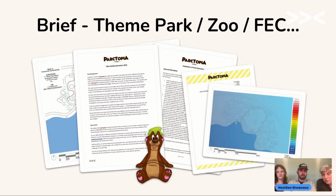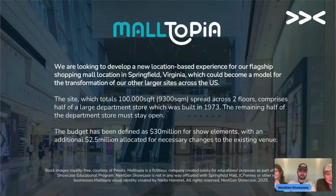So each year, because we have themed entertainment as opposed to just theme parks, we've done our bit to vary the briefs that come from the clients. What's also unique to the program is that we do establish a client brief. Typically, a market study is provided as well as a ground plan. Sometimes our clients get a little flaky, as most clients do. So this particular year, we opted for location-based entertainment, or an FEC.